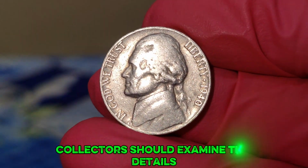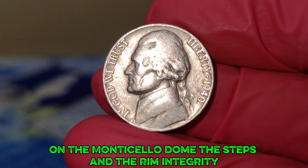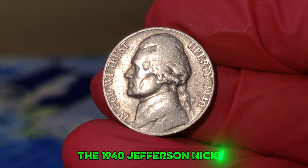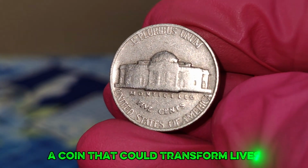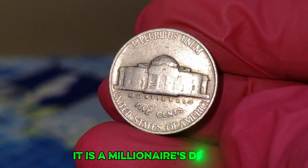Collectors should examine the details on the Monticello dome, the steps, and the rim integrity. These define its superiority. The 1940 Jefferson nickel in extra fine condition is nothing short of a hidden diamond. A coin that could transform lives. Keep it safe. It is not just metal, it is a millionaire's destiny.